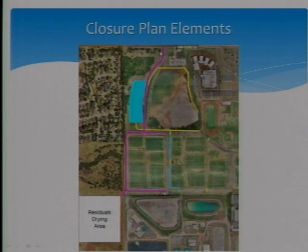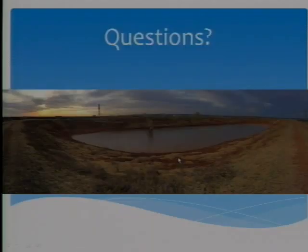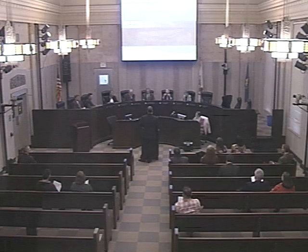We have an access road coming from 122nd in order for the contractor to access it from the north side. And this is a haul route for the residuals to come to the residuals drying area around the soccer fields. And that's basically it in a nutshell. Can you give us a schedule, Larry? We are looking to open bid in January and to have the whole thing done by the end of July of 2019.